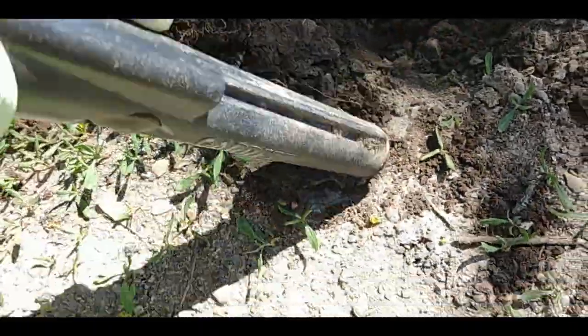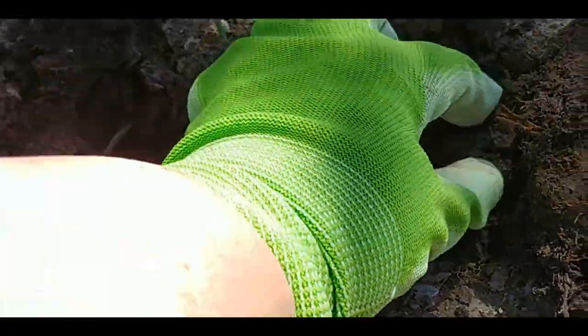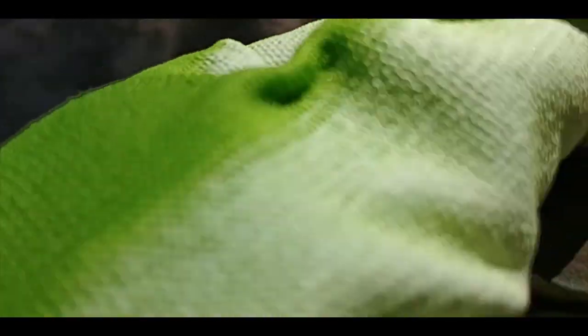Yeah, that was the shovel. Oh, come on now, where are you? Oh, there it is. Oh, and it's a penny. Boy, that's a sweet green color. I can't really tell what this is. I think it's fallen afoul to the fertilizer.